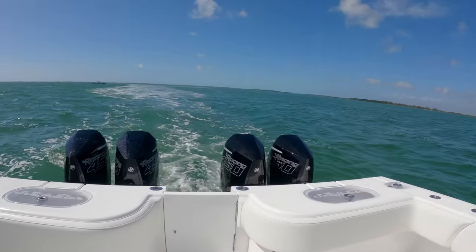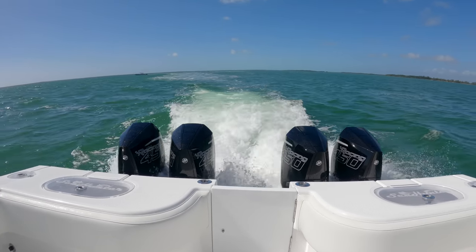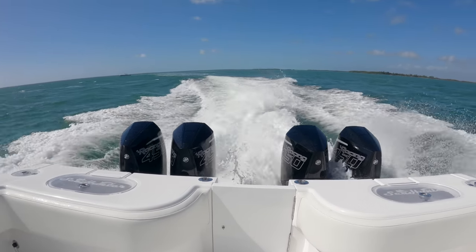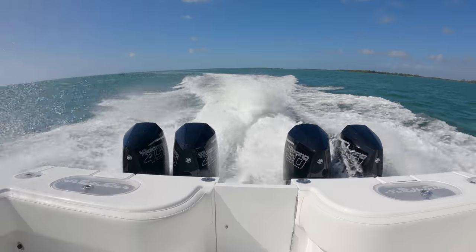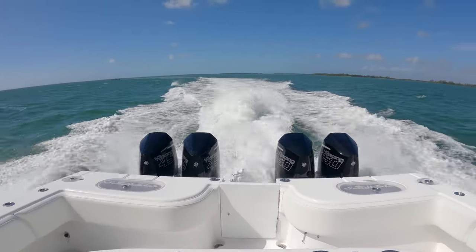Not bad. Take a look at how quick this boat jumps on plane. I'm gonna show you, Mark. Go ahead. There it is. Plane speed that you can hit, Wahoo trolling, whatever you want to do. 13, 14 miles an hour is pretty crazy for a catamaran.